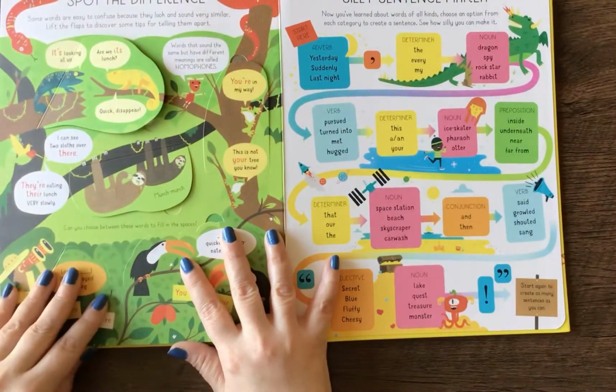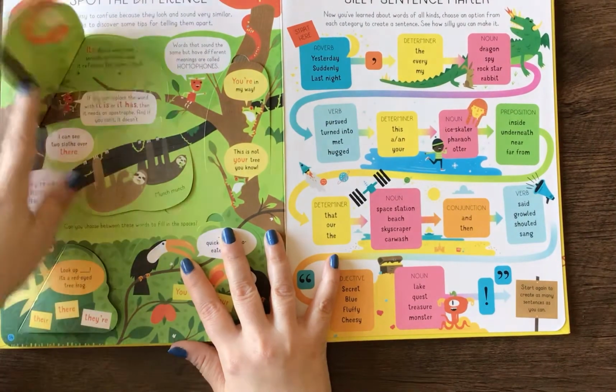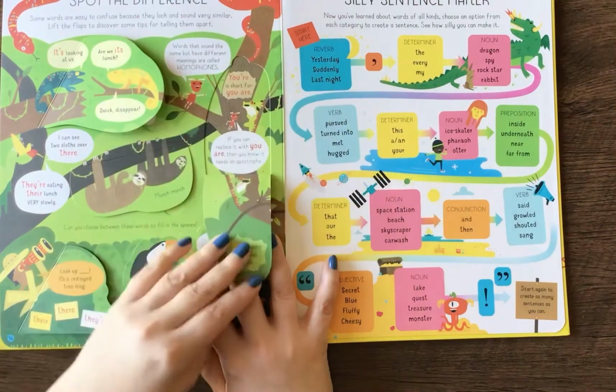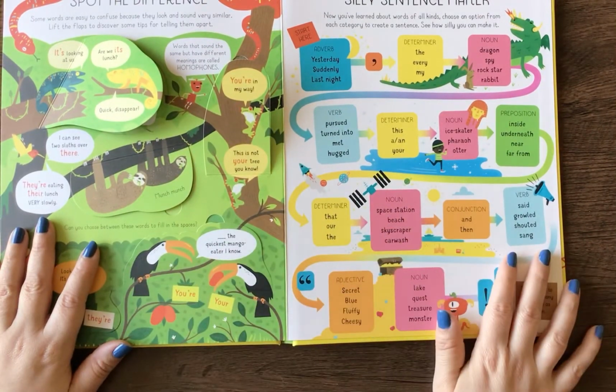Spot the difference. So here it asks the different its. One has an apostrophe, one does not. Here's the two yours. So it teaches kids about homophones. And the silly sentence maker, which is really fun.